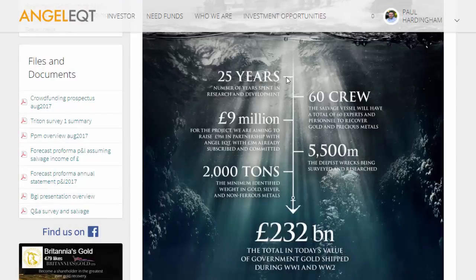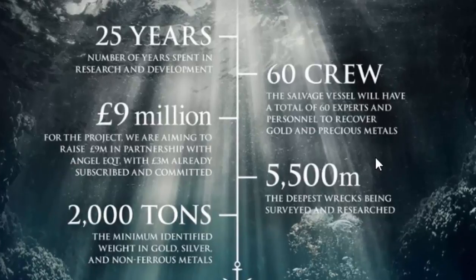Actually, before I do that, let's just have a quick summary of the details here. 25 years, that's the amount of time that's been spent on research and development to get to where we are today. Now is the time you want to get investing. Once the doors are closed, that's it. There'll be no more need for any money, because once we salvage that first gold, it's going to become self-financing. Britannia's Gold will use some of that profit from those first few shipwrecks to continually fund this for years to come. So this is literally a once in a lifetime investment opportunity.